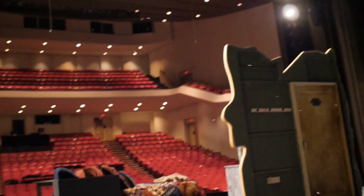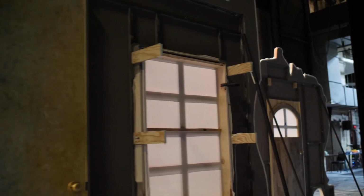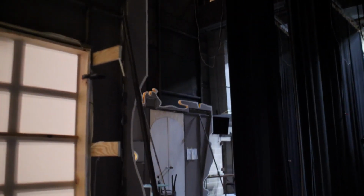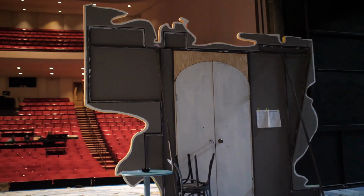Go ahead. And then if you look up, you'll see the flown walls come in. And then over here is Café Momus. And then once it stops, you'll see its flown wall come in.